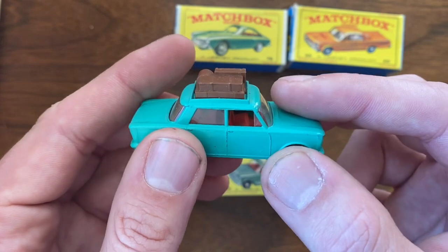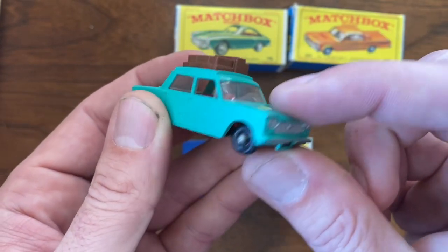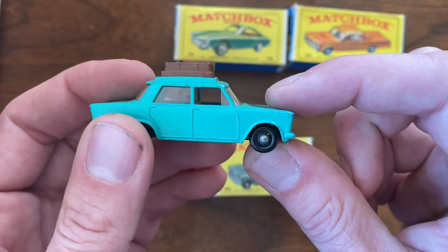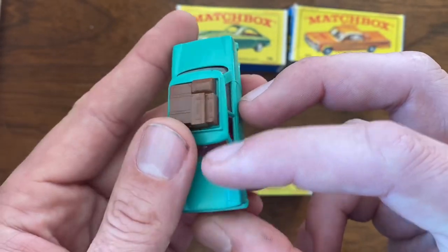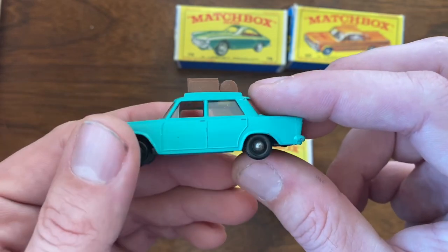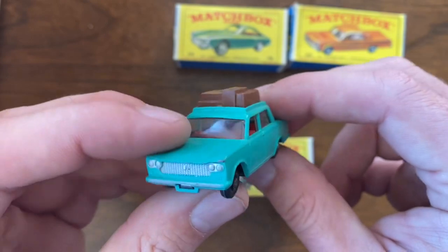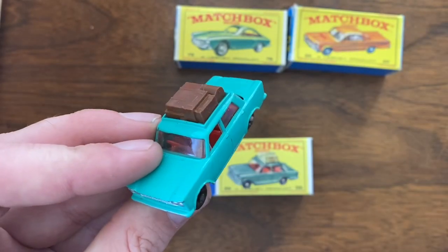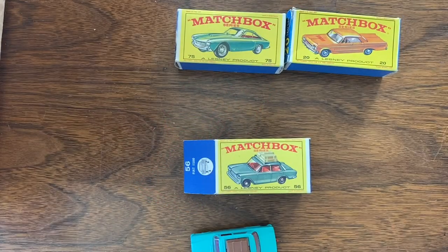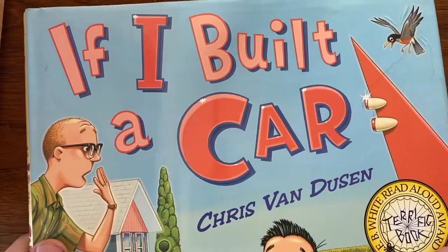It's quickly become one of our favorite books. And he recognizes this model from that book. And so it's been kind of a fun thing because he gets excited whenever he sees it. And I've kind of grown to love this little car. And the book, for those of you that are wondering, is called If I Built a Car.